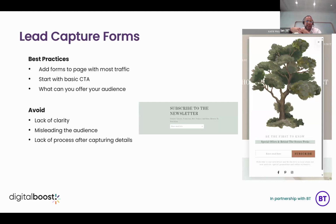Avoid lack of clarity. When it comes to building out a strategy, what do you want people to do on your website? What do you want them to do on specific pages, and have the pop-up accordingly. Misleading the audience: don't have people sign up and then you don't deliver. In this case, don't have people sign up to the newsletter and not deliver a newsletter, because people clearly want to find out more about what you're offering, what offers you may have or what's coming next. In this case, because it's wallpaper, it could be what's going to be brand new, what's this season. So newsletters help with that.